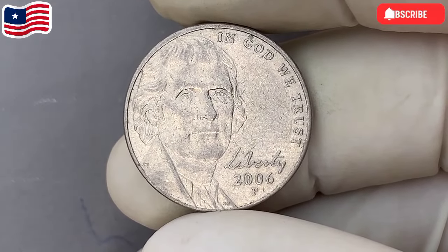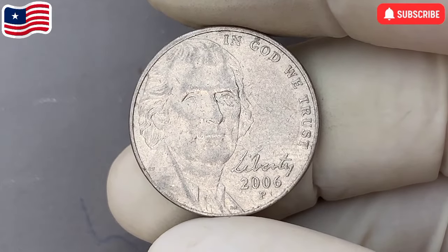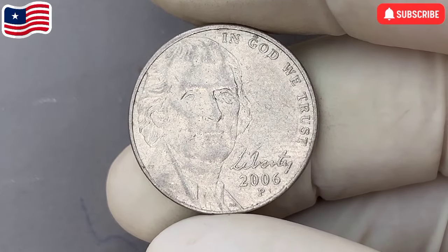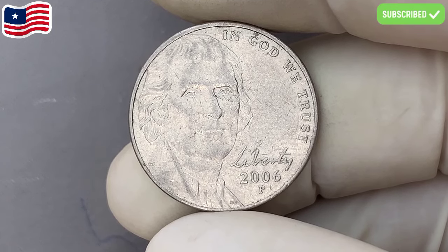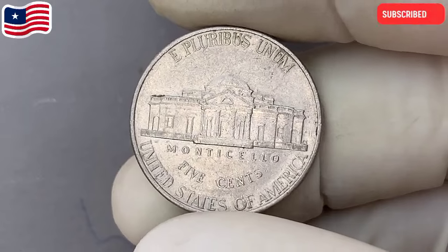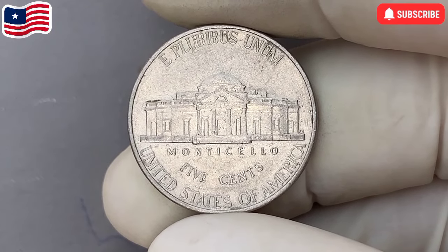While the everyday 2006 nickel might just be worth its face value, those rare, top-grade coins have been known to sell for astonishing amounts. In fact, some of these prized specimens have been valued at $19,000 in words. So, whether you're a seasoned collector or someone just starting to explore the world of coins, keep an eye out for that 2006 Philadelphia nickel. It might look ordinary, but it could be a hidden treasure waiting to be discovered.